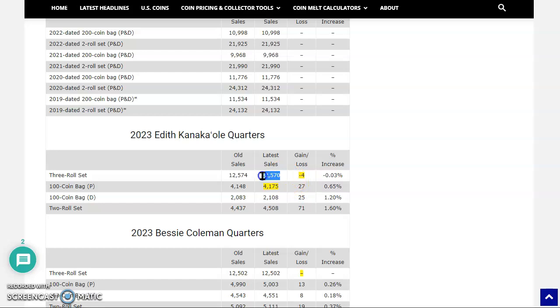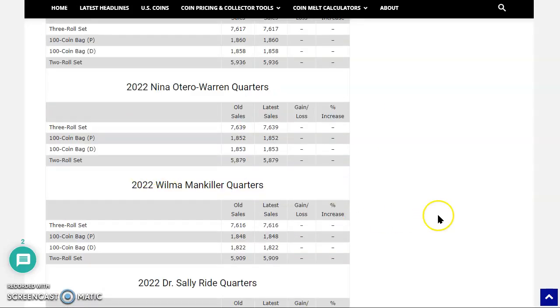Can't wait. Now, here we go with the Edith Kanaka Ole quarters, lost 4 bags there. That was the first one where they were over the stated limit this year, at least that's what I think was happening. And then look at this, the difference in the bag sales, 2,108 to 4,175. And I do believe that is because the 100 coin bag from Philadelphia offered up those die clash errors. Yep, they sure did, and it was amazing to see those. Once they were found, we saw an incredible increase in sales. And I don't think that was ever addressed in an article from one of these online coin magazines.